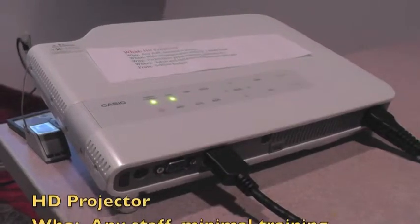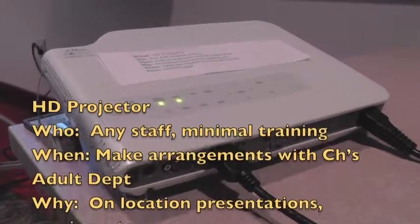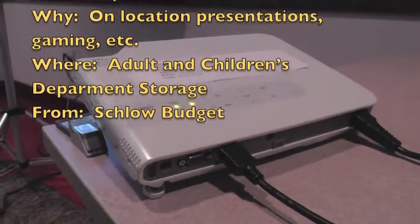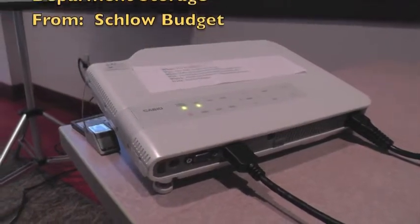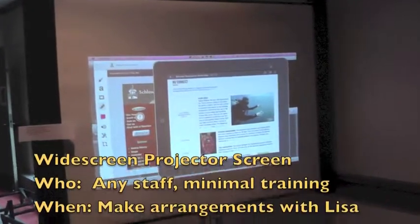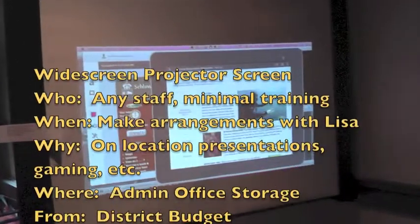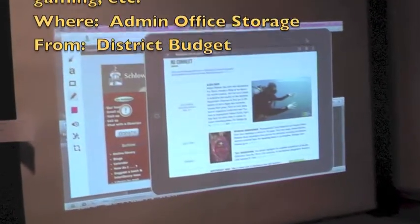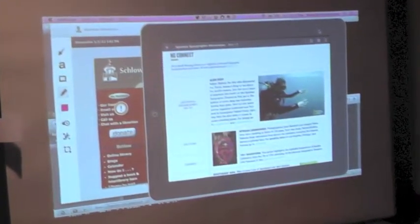Here's one of the two projectors that we use most often for this sort of thing. Each one of those is kept in each department, adult and children's, but is available to anyone. This last thing is a screen. We have all the screens, but this screen's nice because it's wide format, and it belongs to Lisa Collins. She keeps it in the administrative offices.